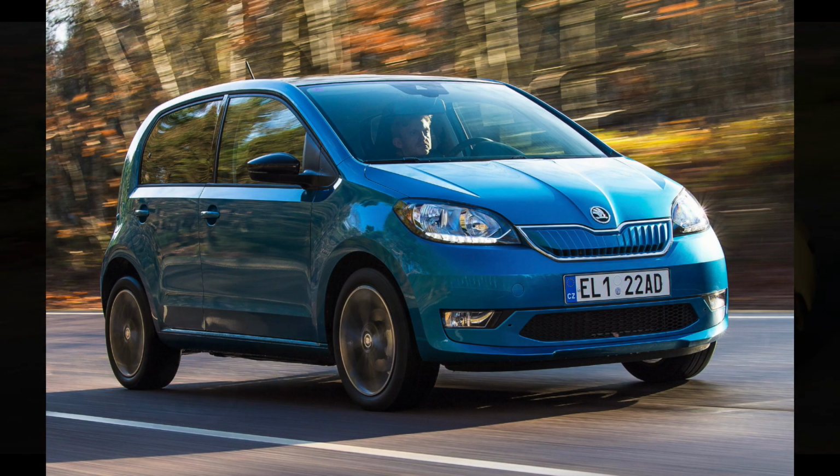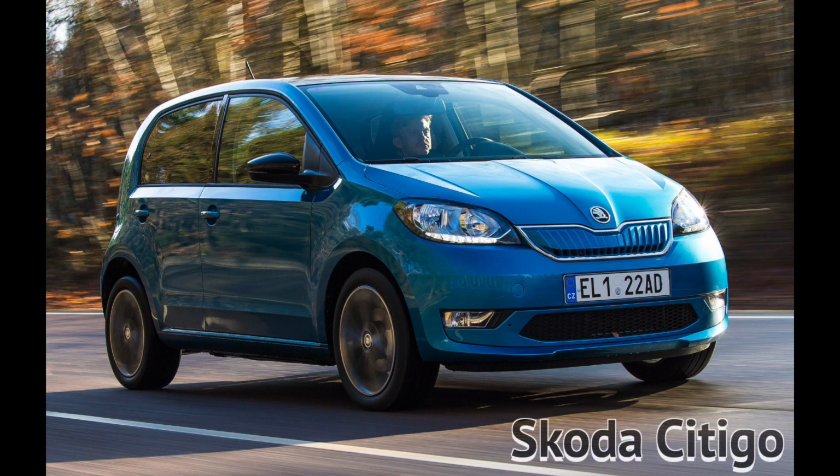Coming in at number 3 is the Skoda Citigo. Now, second hand, you can get this for at least £900 with over 120,000 miles. The Citigo has been quite recent. You haven't seen many older Citigos, so you'll get one for at least £900, but it will have high mileage and obviously something wrong with it. No one's going to sell a Citigo for £900 and have nothing wrong with it.